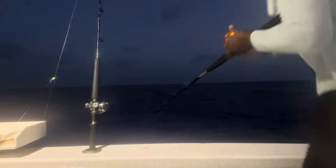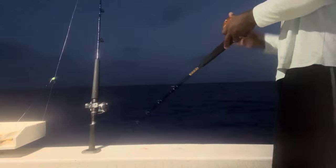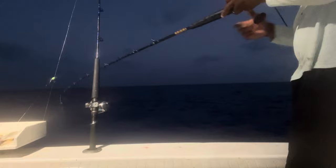Guys, it is probably about, I don't even know, 5 a.m. I've been up all night fishing. As you can see, I'm the only one on the top deck fishing right now. Looks like the sun's about to come up. It's getting bright over there. It's beautiful out here. Look at the ocean. Let's see if we can get something here. That's a keeper.